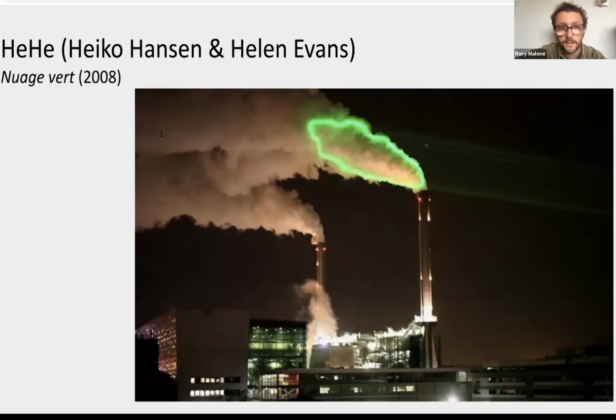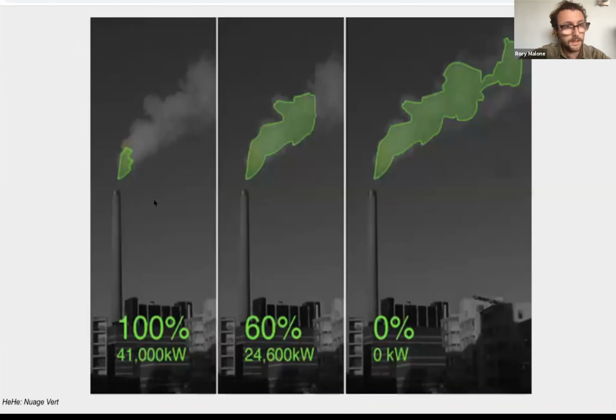For this collaboration, the artist duo projected a large green outline around the cloud of the Salmisaari power plant in Helsinki. As you can see, it's a laser projection that's encompassing the cloud. And using live energy data from the power plant, the green cloud would grow bigger as the residents consumed less electricity. So you can see the energy usage there.